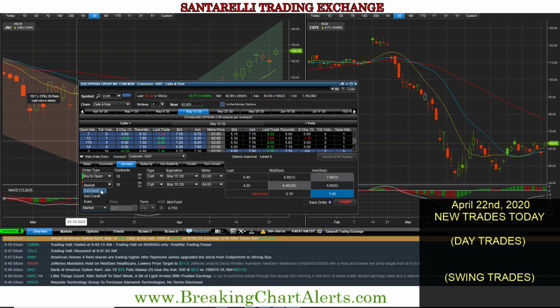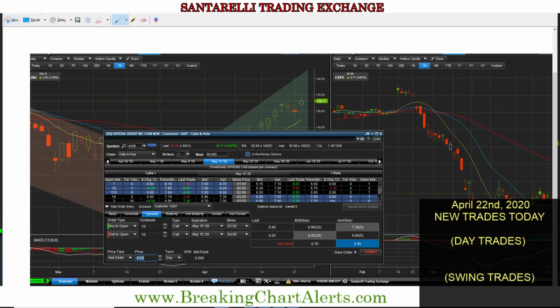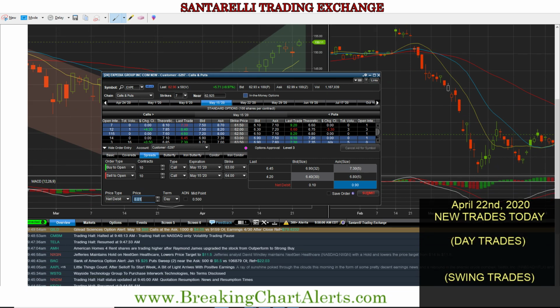Let's do a net debit limit order here of 0.50. The max we can make is the difference between two strikes. So from 63 to 64, the max this could be worth here. Let me help you guys out here. The max this could be worth is the difference between the two strikes, which is $1. It's at a midpoint now of 50 cents, so we're going to put in right here a net debit limit order of 50 cents, 10 contracts at 50 cents. That's going to be a $500 trade.